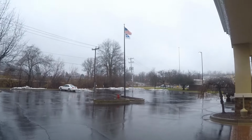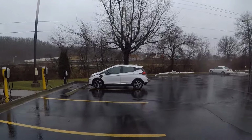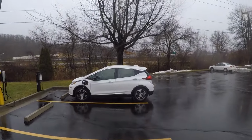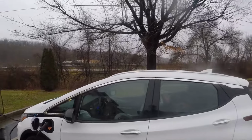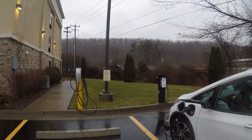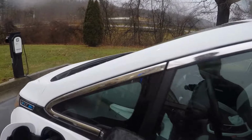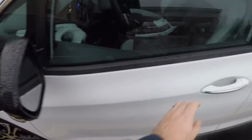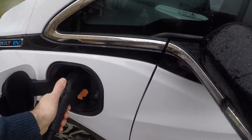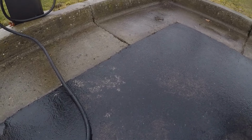A pretty unpleasant day in general, all in all. But as you can see, very close to I-86. Our icing friend has gone. There's an SUV occupying this Tesla spot last night. Clearly didn't make any difference. Remember to unplug when it's unlocked. The cable management.